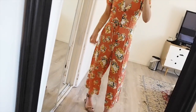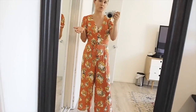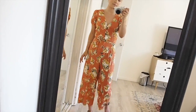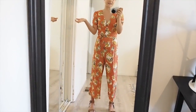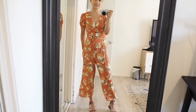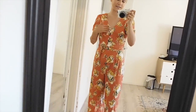So I'm wearing this jumpsuit. This is from Miss Selfridge. I feel like everything I've talked about in this whole what I wore this week is from the same Miss Selfridge haul, but I've just been loving all the pieces they sent me, so I'm living in them. You can see it's orange with really pretty flowers, has this nice tie waist. It's very comfortable for the weather. As I keep mentioning, it's boiling hot here, so things like this in this really nice lightweight, I think rayon mixed fabric, super lightweight, breathable, airy, comfy, I'm really into it.